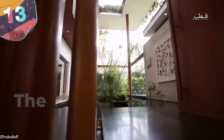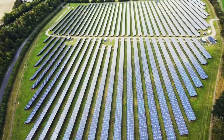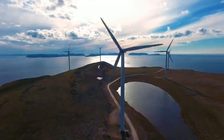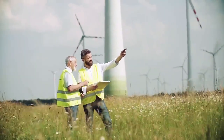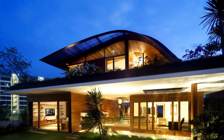Number 13. The Sky Garden House. One of the things houses of the future will focus on is to minimize their footprint on the surroundings. Designers are going to extreme lengths to virtually hide them within their neighborhoods, so their environmental impact is significantly reduced. The Sky Garden House is a great example of this and was built by Guz Architects in 2010.